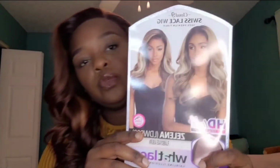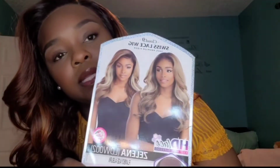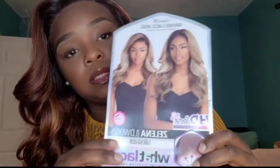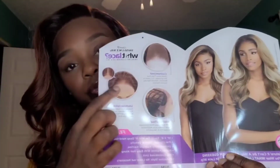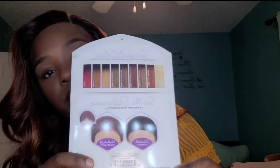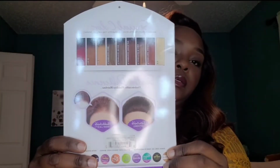Okay, so here is what Miss Zelena looks like. Now this color is beautiful too. I should have got her in this color. Really nice. The inside of the stock card just shows you what her cap construction is and all her details. And in the back are all the pretty colors that she comes in. So that's pretty much what the card stock says.